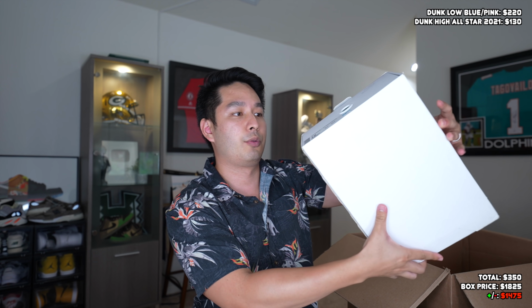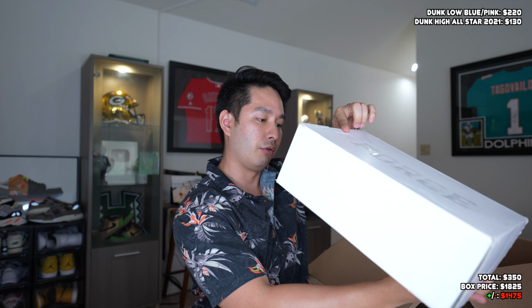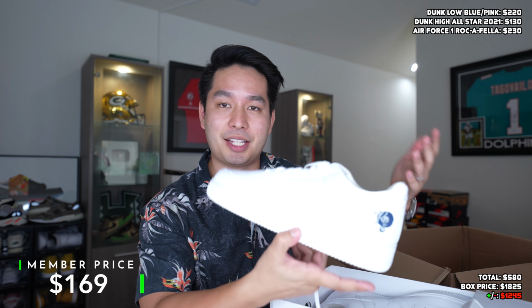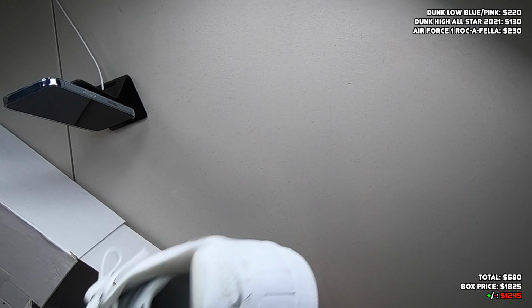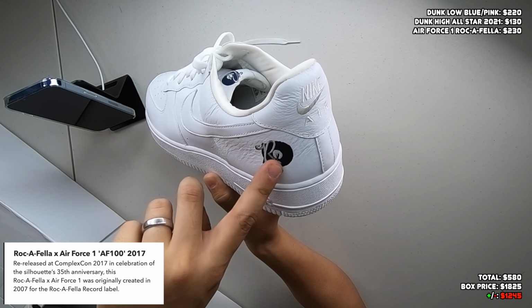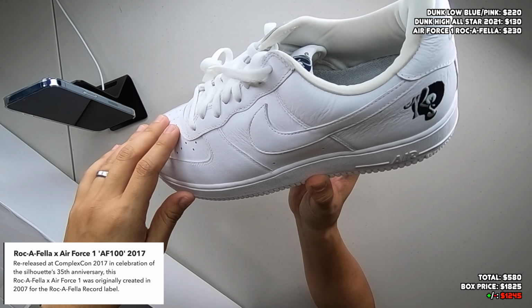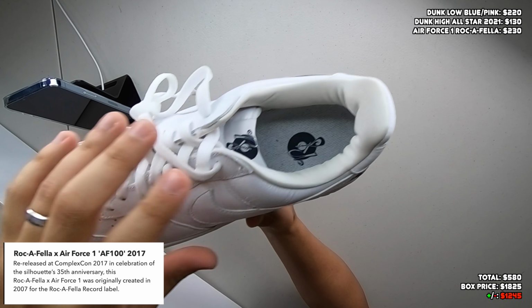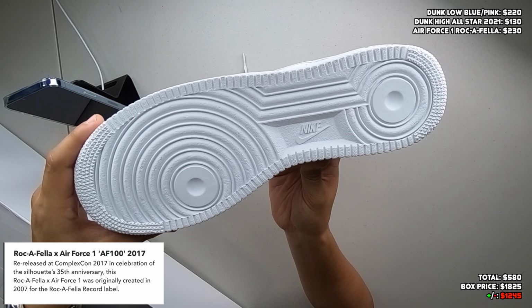Shoe number three, we have an Air Force One box, size 12. It's kind of heavy. Rockefeller. I think I know what this one is. Yeah, so this is the Rockefeller Air Force One. These dropped back, I think, in 2017, somewhere around there. 2017, good guess. So Rockefeller Air Force One is literally the classic Air Force One with one small detail change. On the back heel, you can see that Rockefeller Records logo. That is the only thing that's embroidered on. I think everything else is kind of the same. Leather looks the same. On the inside sole, there is that same logo, but other than that, no other signs of a collab shoe on this.